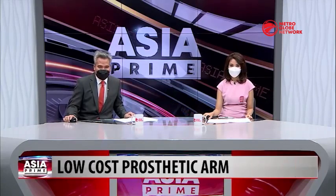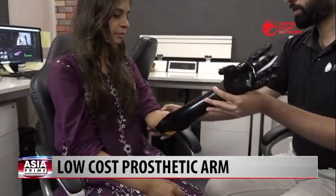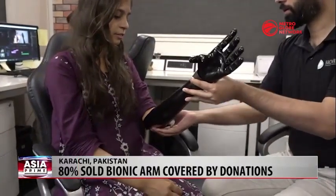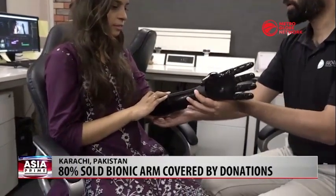Moving on to our next story, a social enterprise in Karachi, Pakistan is helping people without hands and arms attain basic mobility through low-cost robotics. The plastic printed arm developed by Bionics Pakistan sells for a fraction of the cost of those available in other countries, and it uses a business model which also helps the poorest.